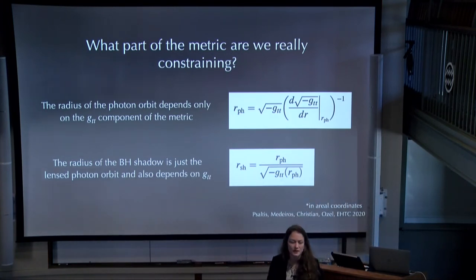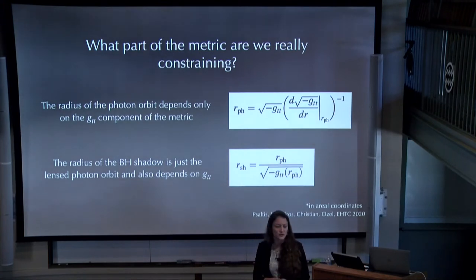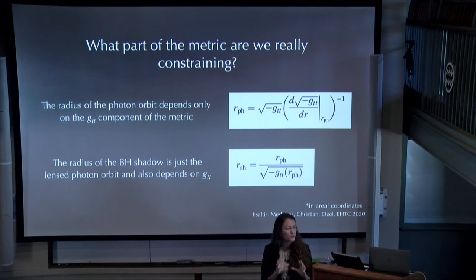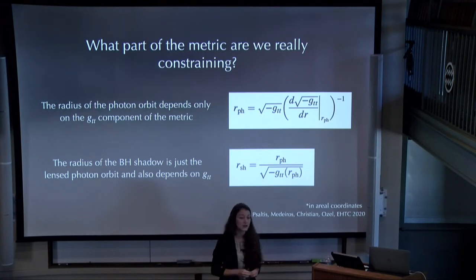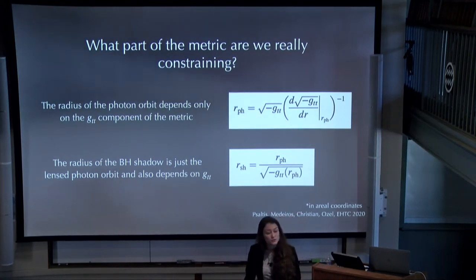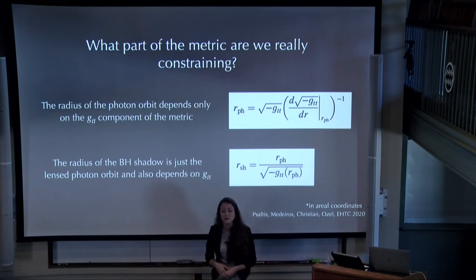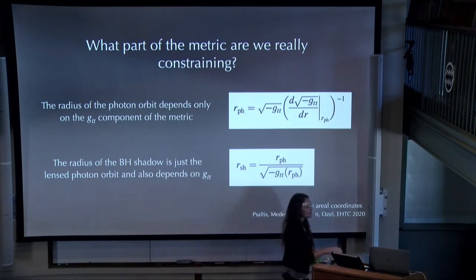So if you write your metric in areal coordinates, what you can show is that the photon orbit only depends on the time-time component of the metric, and the shadow radius also depends only on the time-time component of the metric. So what we're really doing when we measure the size of the black hole shadow is we are constraining the time-time component of the metric. And that's the same part of the metric that's constrained, for example, by the precession of Mercury's orbit around the Sun. If we compare to those results of the precession of Mercury's orbit around the Sun, we are over 500 times more stringent than what can be done in the solar system. So that's the take-home message for you if you don't care about the details of these different deviation parameters.